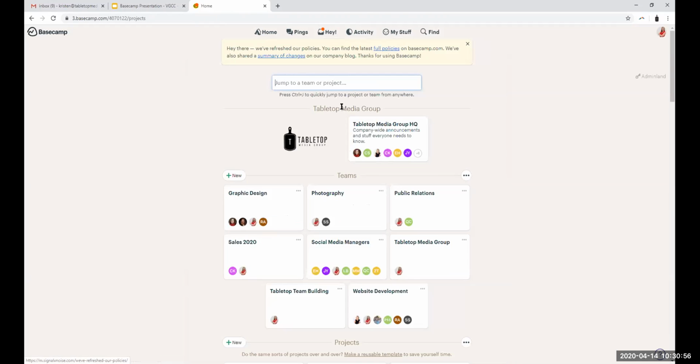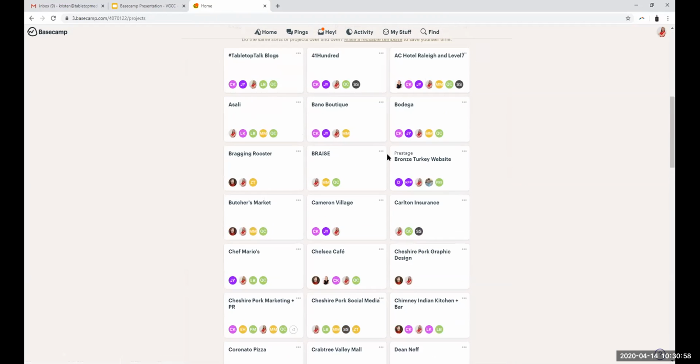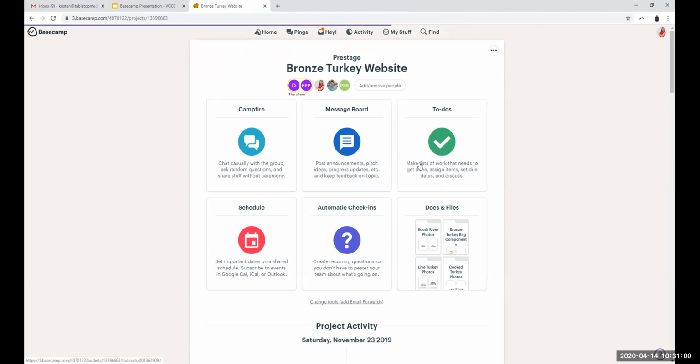And I will show you a great example of a project that we did. It was a website with a client. It was the Bronze Turkey website is what we had called it. So the client was able to see all of our to-dos and hear all the teammates on Tabletop.